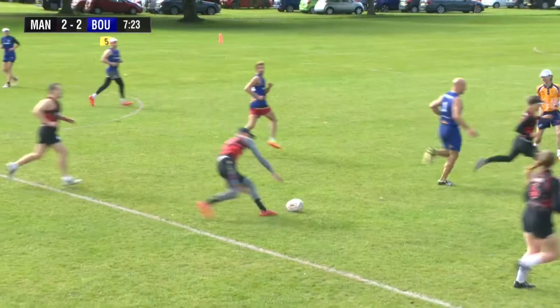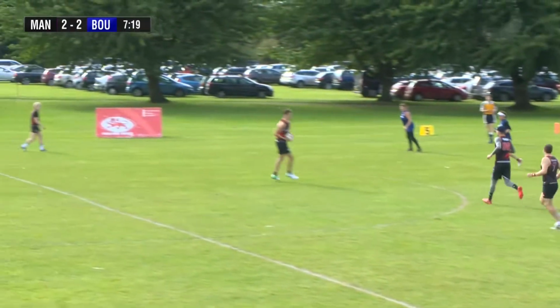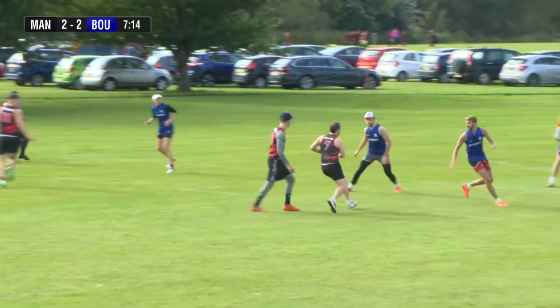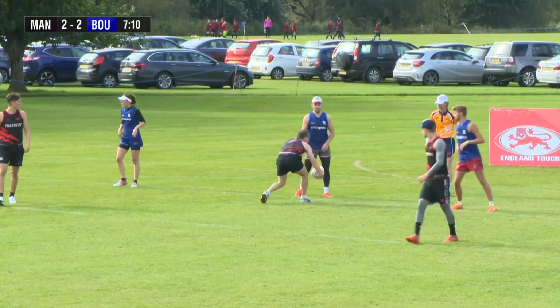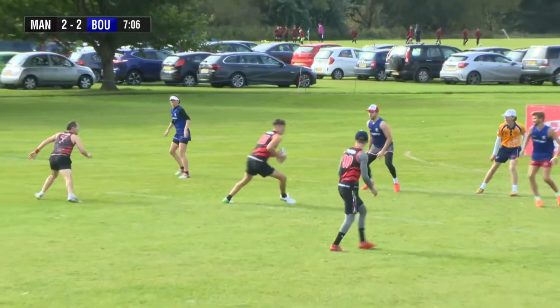It is going to be hard for me to try and remember that these things are touchdowns, not tries. Bit of a combination between rugby league, rugby union and American football. Manchester, this has been the smoothest move we've seen from them. And a slide over the line. Not given. They go again from the 5.